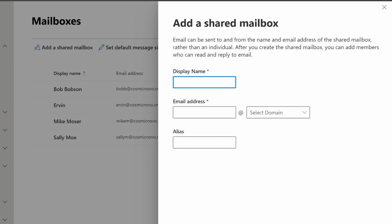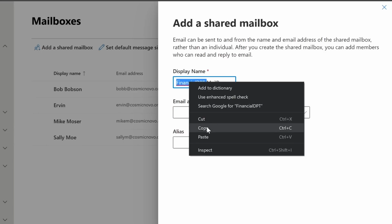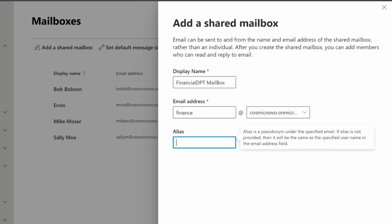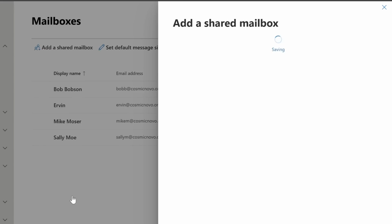Display name, we're going to call it Financial DPT Mailbox. And we're just going to call it Financial. We're just going to call it Finance. How's that? To make it simple, we're going to select a domain. You can have multiple domains on the server. We're going to leave the alias the same as Financial DPT. And we're going to click Create.